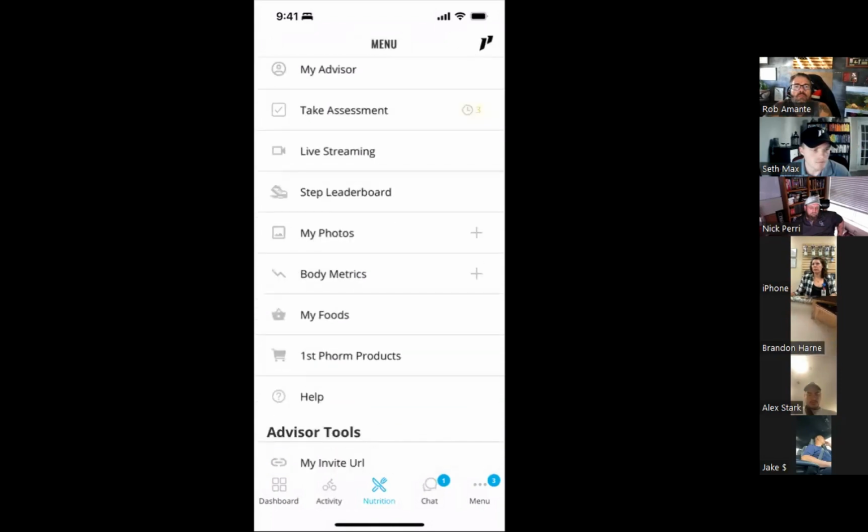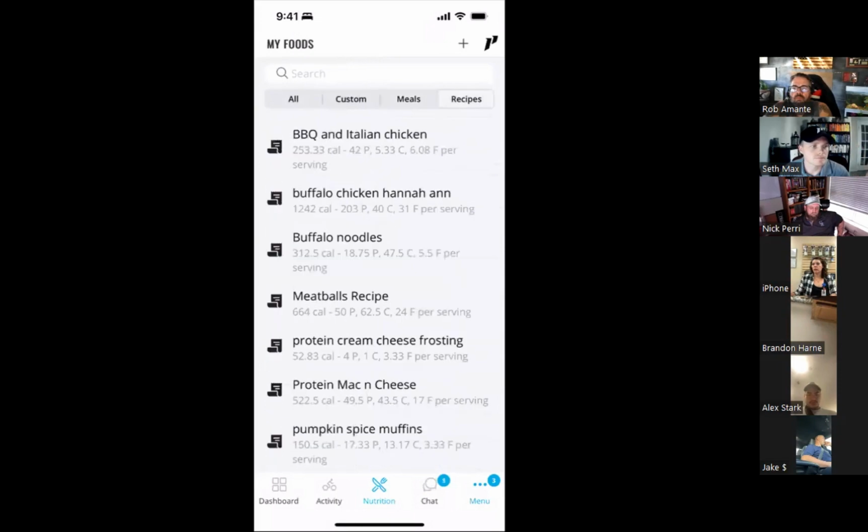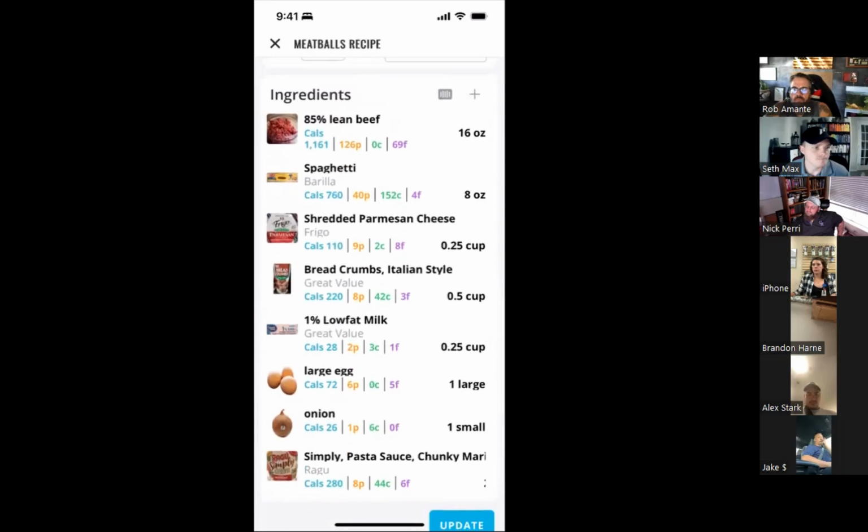One more thing in that My Foods, the recipe builder. So let me think. There you go. Meatballs. Pretty straightforward, guys. We did like a meatball bake or something, but I added everything in that I used, right? So I had beef, I had spaghetti, Parmesan cheese, breadcrumbs, milk, eggs, onions.